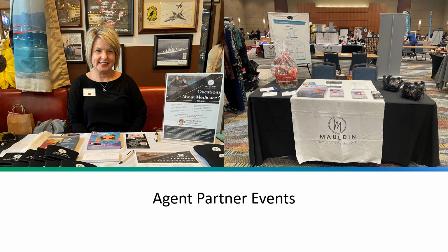Here's another example of one of our awesome agent partners, Jennifer, setting up at a local health fair as well. You can see here's just another example of what your table may look like. You can see she was actually raffling off a gift basket to get people to come up and talk to her. And that is a key. You want to have a reason for people to come up and say hi and ask about who you are and what you do.